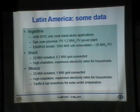In the case of Mexico, the numbers are similar. Argentina, I haven't mentioned, but the numbers are lower than this nowadays. The installed capacity may be about 10 megawatts. Let me mention that we are talking about orders of magnitude less than in the developed countries. We are very far from the application in the developed countries. In the case of Mexico, there are tariffs and tax incentives for solar under preparation. They are going to promote this type of installations.